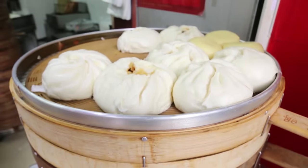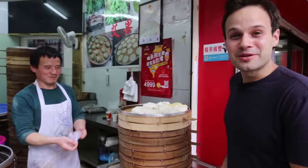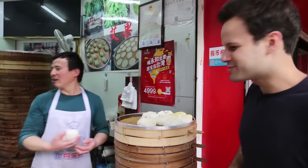Oh, this is what I came to Guangdong for. Cha siu bao, barbecue pork bun. Oh, huge. Look at those monsters.